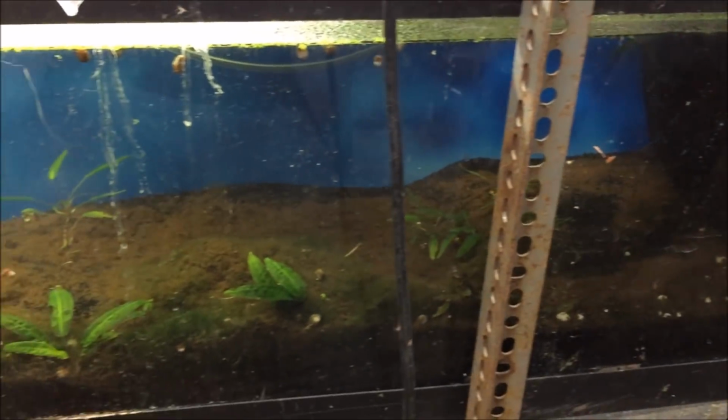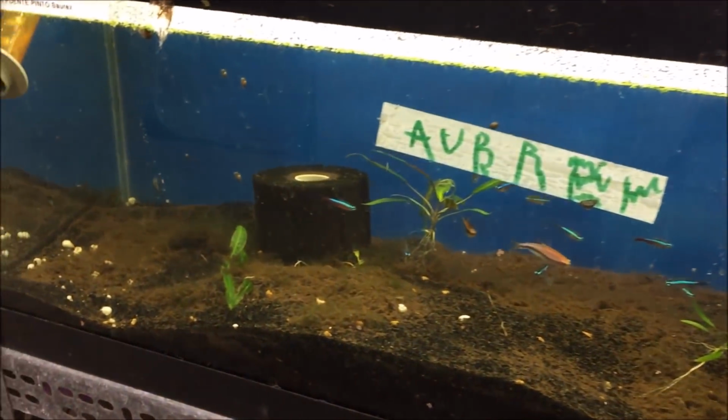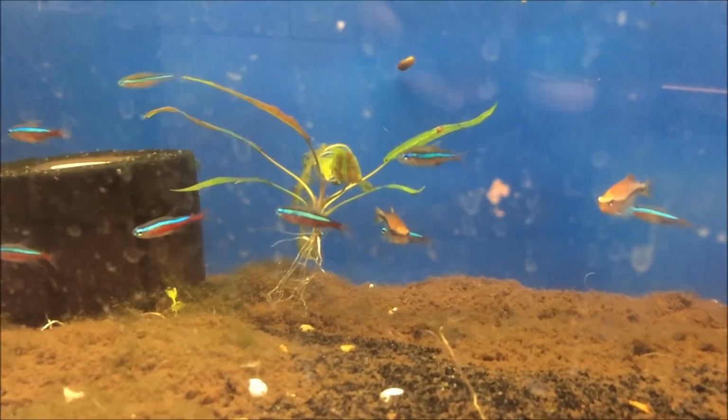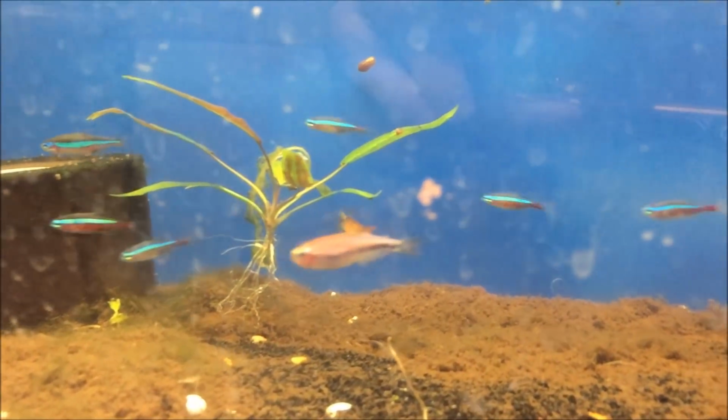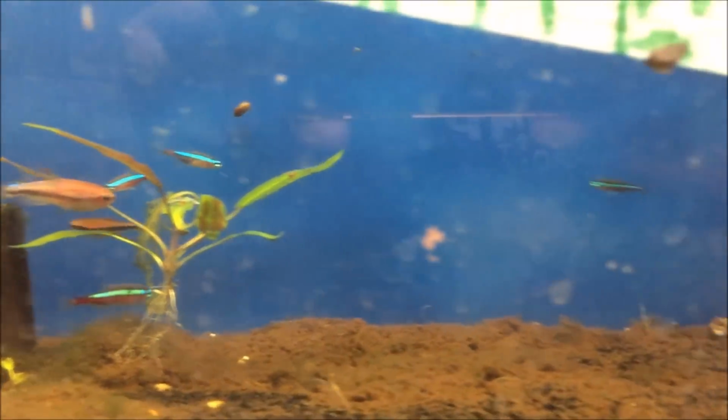And this tank I'm breaking down, this 30 long. I've got cardinal tetras in there that are about 3 years old, and the royal tetra, Inpaichthys kerri. Oh, I love those. I've got a pair in there, and I got another male over here and another thing. Nice.